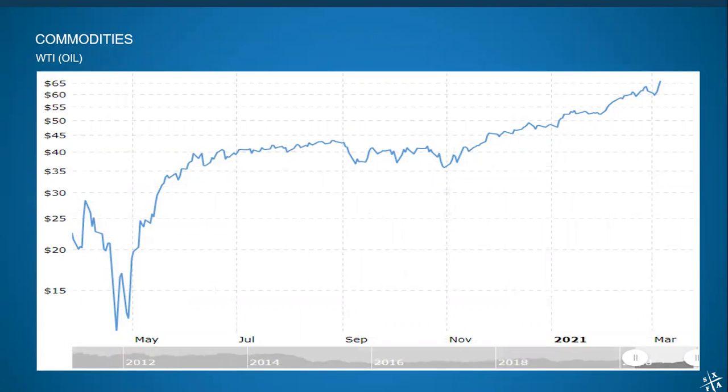We have commodities. Oil continues making higher highs. It's now breaking above $65 a barrel. Quite impressive when just at the end of last year, in November, we were at 35. So that is a $30 gain in just 4.5 months. A $30 gain is quite impressive, especially since it had been sideways since all the way back in May of last year. So oil continuing to gain.